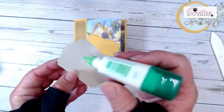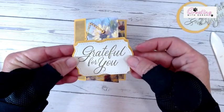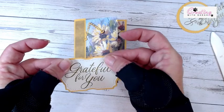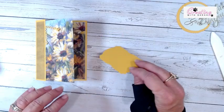Love it. Okay, so I'm going to attach this piece to this. And this is not in the catalog yet. It doesn't go live until next week. So we have to wait a smidgen longer.